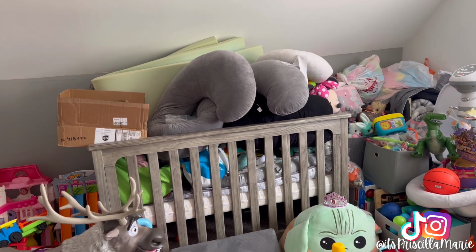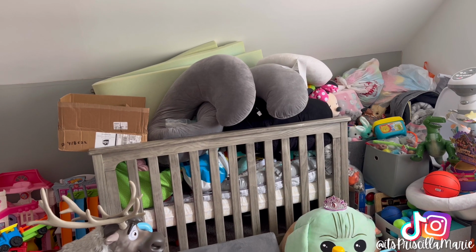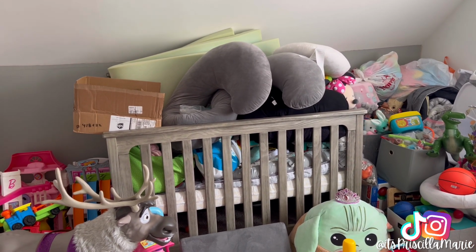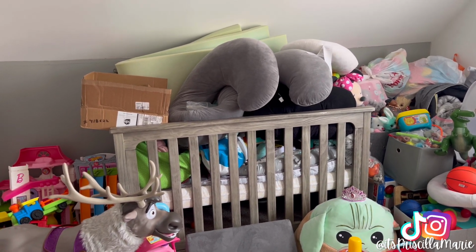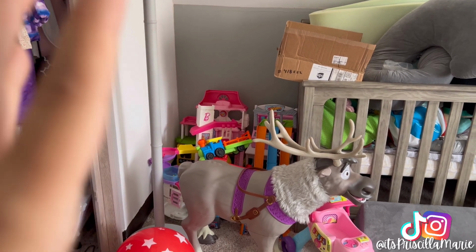Husband wants to keep that to make a little play thing for her or something, so we have kept it. That's why it's kind of scrunched up there. The crib has never been used for bed for her.